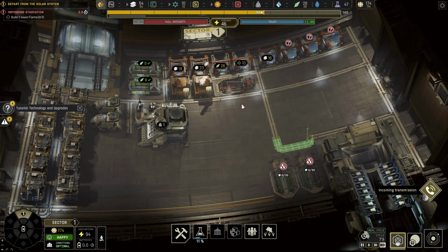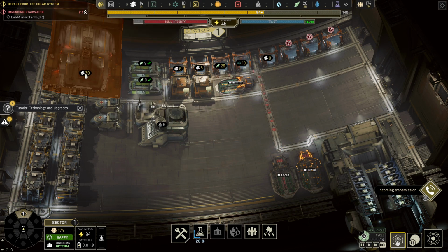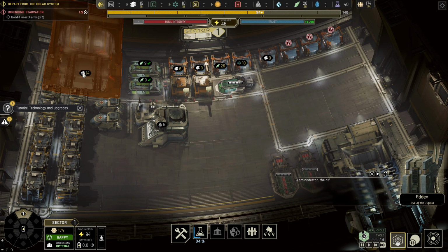I need at least 3 insect farms, so I've got those 3 going. What about steel? I don't have a whole lot of steel at the moment. Speak of the devil, there's 30 more steel.